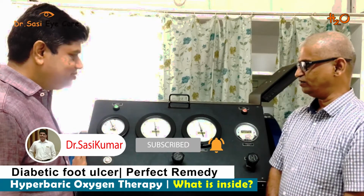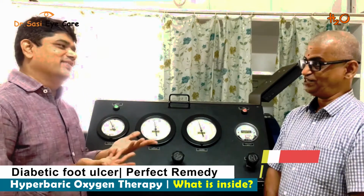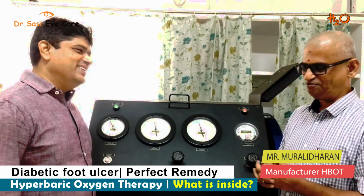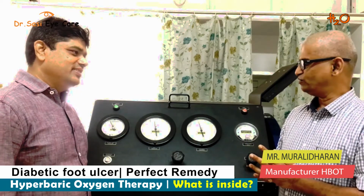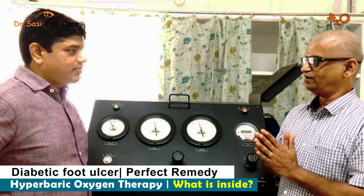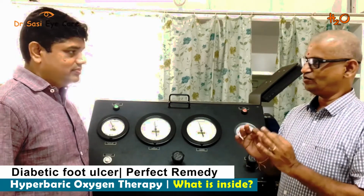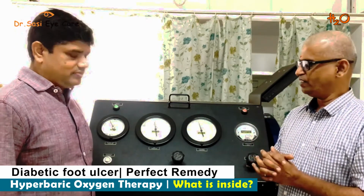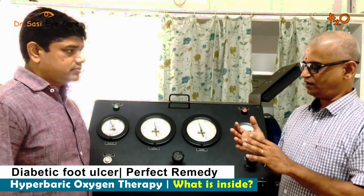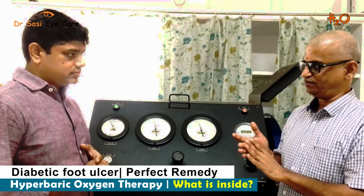We all know oxygen is very important, and thanks to COVID we have realized its importance much deeper. Whatever we have been getting free, now people are paying for it. Keeping that aside, this is a therapy which doesn't include any medicines, surgeries, or pricks. Just oxygen is the drug. We play around with oxygen in three forms: one is the pressure, another is the dosage, and how long the patient should take the treatment.